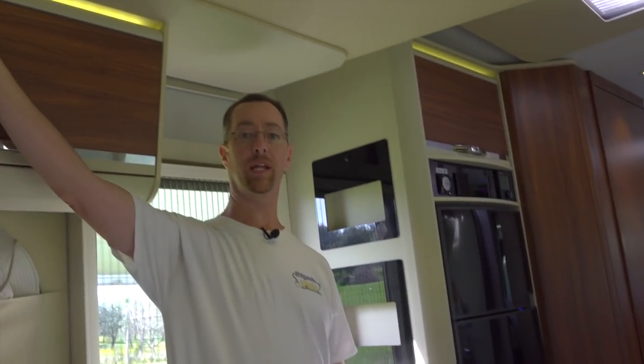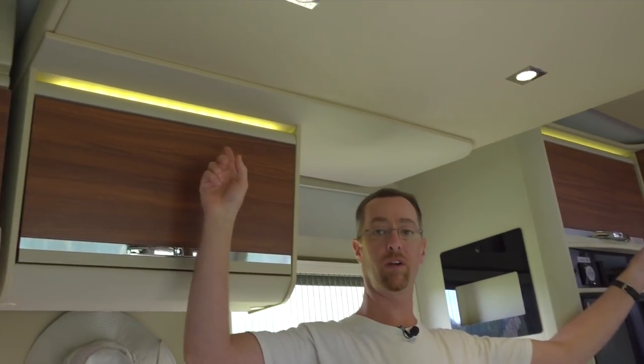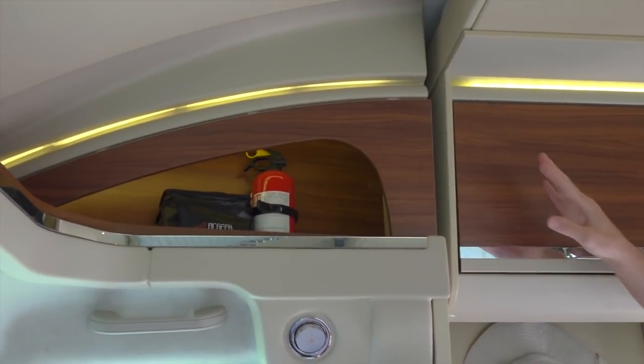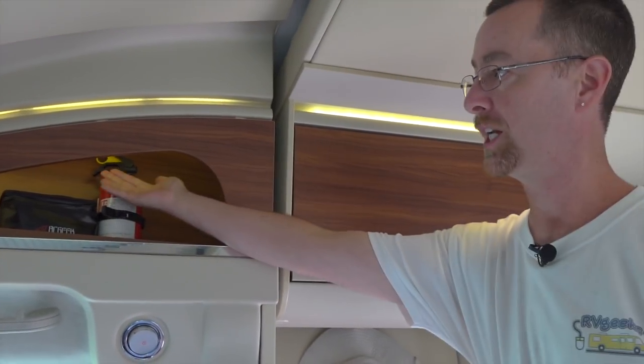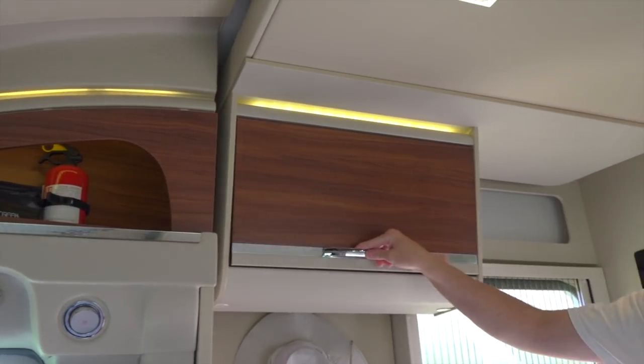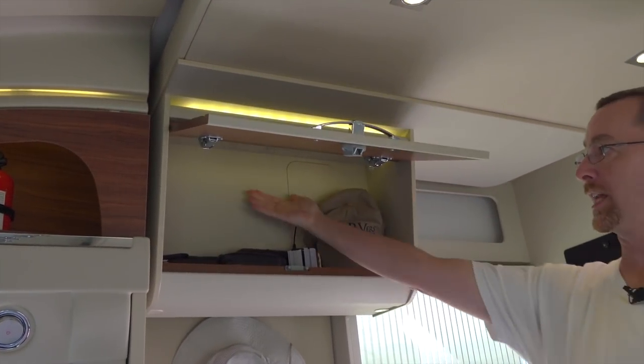There's LED strip lights that run along the whole length of the RV from the living room all the way back to the bedroom. And the really cool part is the fact that the way they're mounted, they actually shed light in behind the cabinet. So in here, it's actually lighting up this area. In this cabinet, it actually sheds light in here.